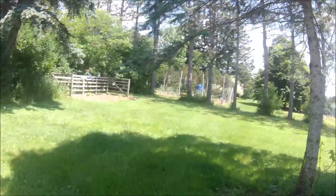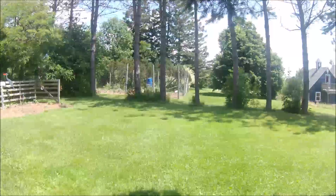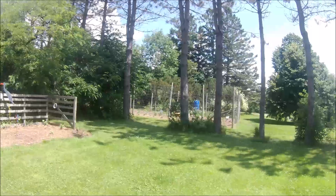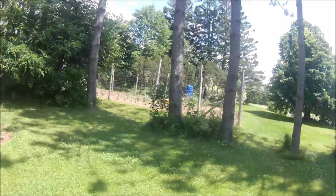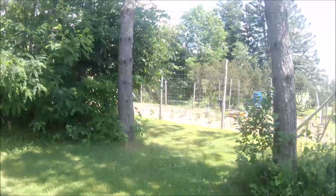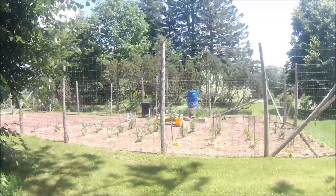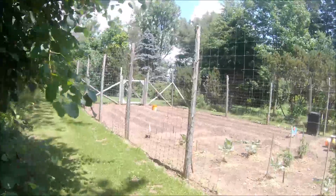Yeah, let's go get the game camera, because I want to relocate it, so we can see what else might be walking around up here. So far, I've had a buck, a doe or two, and a doe and a fawn come through right here.